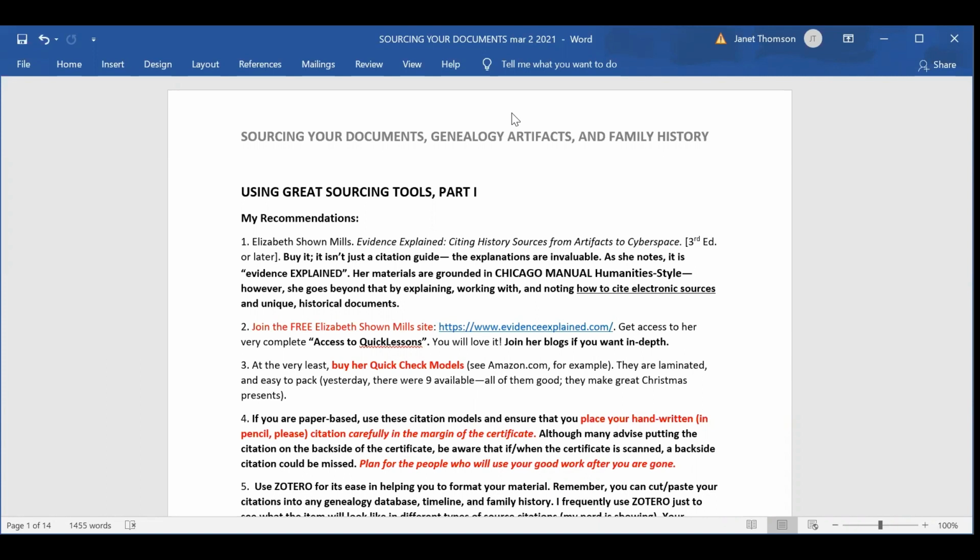I would also recommend, as I talked about last week, joining her site. It's free. Just put Elizabeth Shown Mills in quotation marks into Google, and you're going to come up to her site, evidenceexplained.com. And you're going to love it if you get into her at all and access her free site, that is, you actually sign in. You're going to have access to some quick lessons that can really help you, and you can cut and paste as needed from her. I think you would really like it. If you're a nerd like me, you may want to go to some of her in-depth stuff, and that's just another step in, and it's still all free. She is a wonder. She just really, really is. But the access to quick lessons, those are really good.